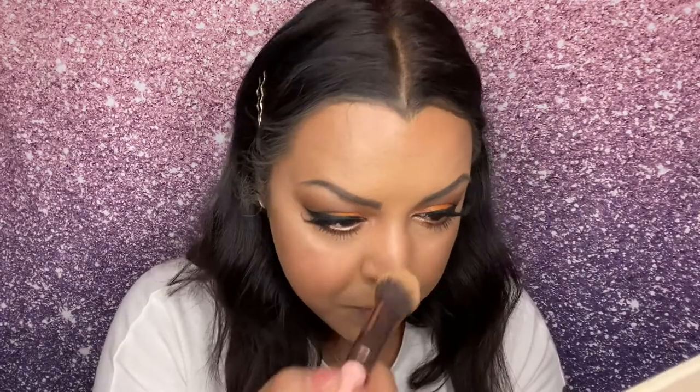And either way, after I do highlights, I always go with the brush and brush off everything, just blend everything to make sure it's not too harsh. And as always, I went in with my Nude 2, which is the lip liner from KKW Beauty. And I think I'm going to be going in with the peach lipstick. I love that color. I think it looks really fine by itself without adding anything.